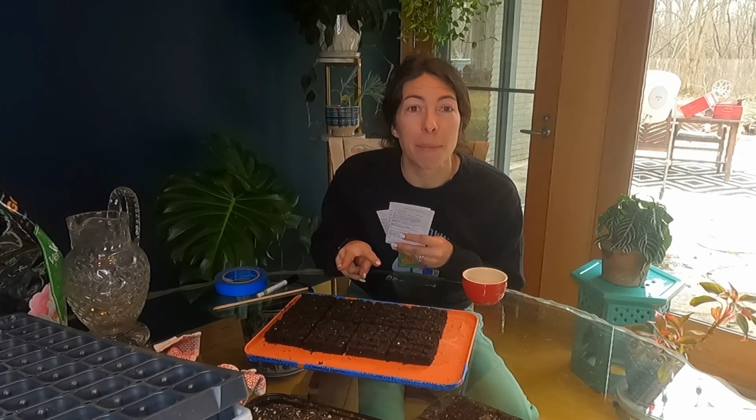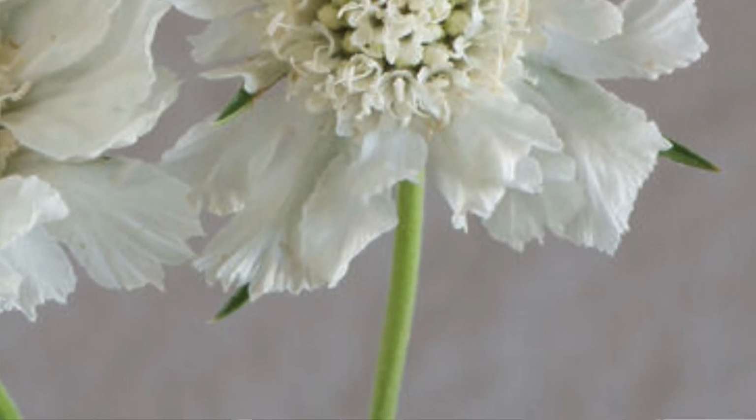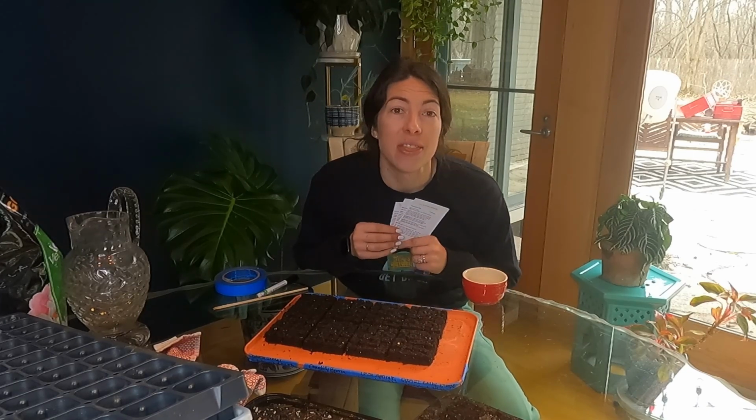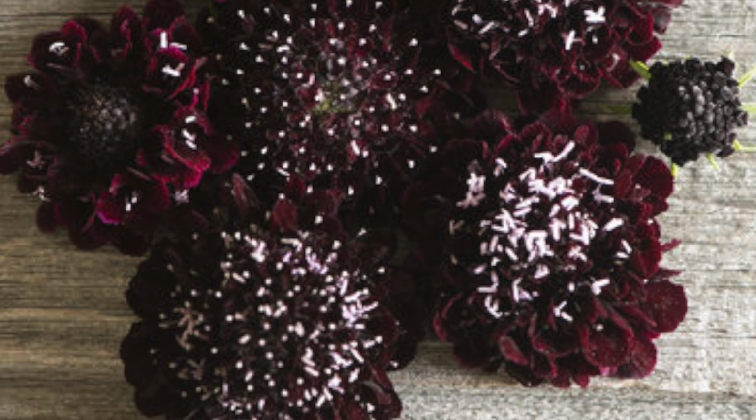I'm doing the Fama White for 2 blocks. That is my favorite. Just gorgeous in bouquets and in the garden. And then also Black Knight. Those are my top 2 Scabiosas. So I'm gonna finish out with those.